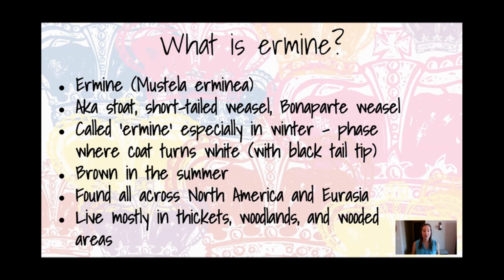So what is ermine? Ermine is an animal. The scientific nomenclature for this animal is Mustela erminea. Other names for it are stoat, short-tailed weasel, and Bonaparte weasel. When they use the term ermine, they're often specifically referring to the winter time, where its coat turns pure white, with the exception of a little black tail tip. Otherwise, ermine are typically brown in the summer. So their coat changes with the temperature and with the season to help with camouflage.